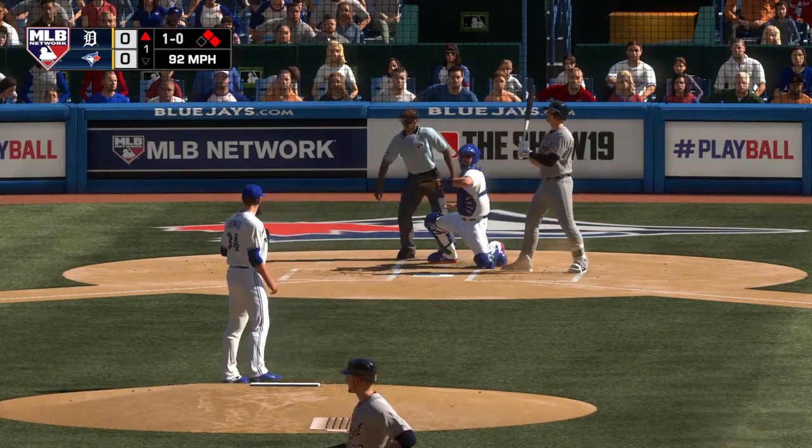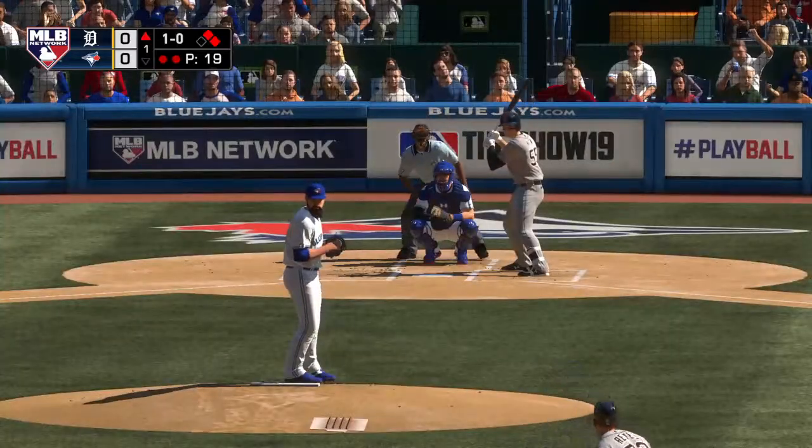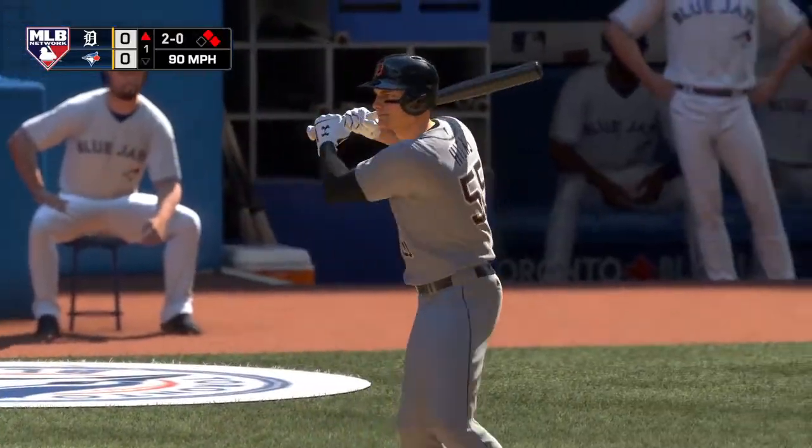Here's the pitch. Inside, ball 1. Maybe trying to back him up a bit there with the fastball. And 2-0 now as this misses below the knees.